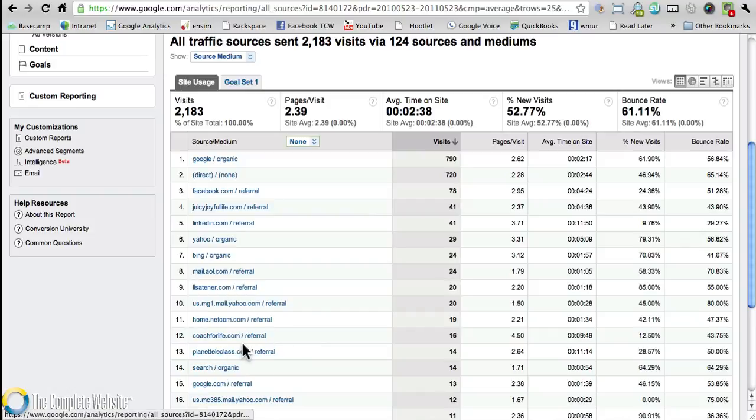and you can tell this by looking at how many pages on your website they've looked at. So CoachForLife.com sent you 16 people in the last year. But look at this. On average, they looked at 4.5 pages of your site. They spent almost 10 minutes on your website. These are really on-target people. Not many of them, but they're the right people. Lisa Tenor, 20 people. They looked at a little over 2 pages. They spent about a minute on the site. Not quite so on target.